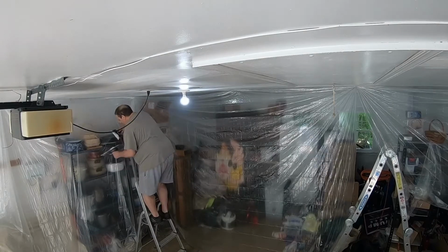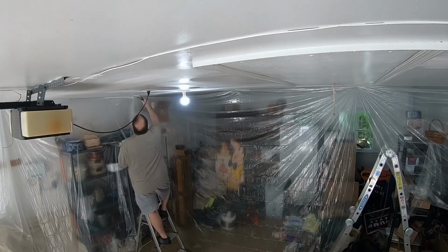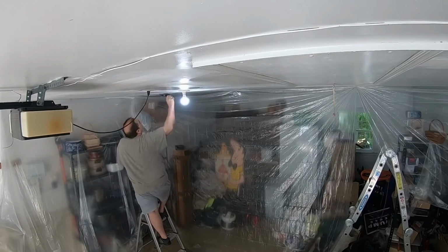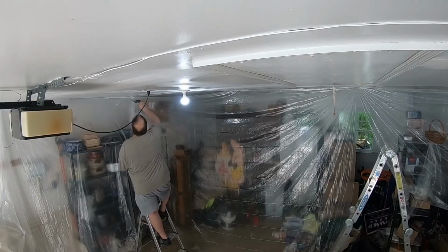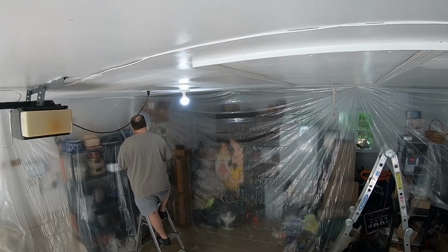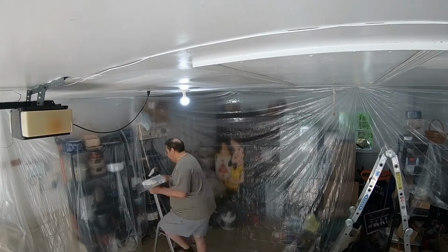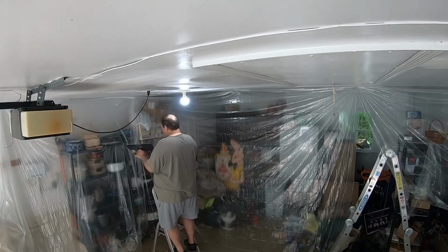Here I am a couple of days later putting the second coat of mud on the ceiling. Now I made a mistake on what I used for tape on this. I used paper tape. I should have used the mesh nylon tape. On another project several months after this one, I used the nylon tape on the ceiling and the paper tape on the walls, and it worked out much, much better.